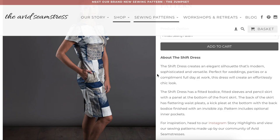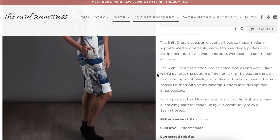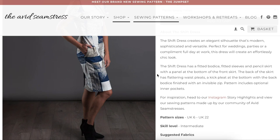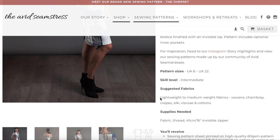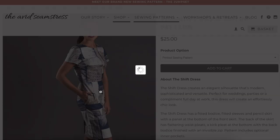Elegant silhouette that's modern, perfect for weddings, parties, fitted bodice, fitted sleeves, pencil skirt, with a panel on the bottom of the front skirt. The back of the skirt has flattering waist pleats, kick pleat. Wow, there's a lot going on. 6 to 22, light to medium weight fabrics, wovens, chambray, crepe, silk, viscose, and cottons. Okay, let's see what all she's talking about.